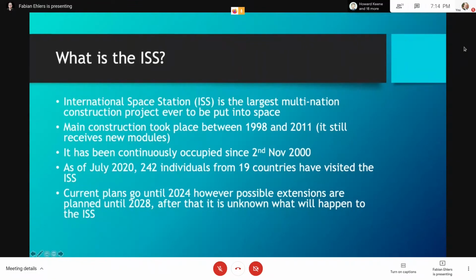Now, the current plans only go until 2024. However, there have been possible extensions planned up until 2028, and until then, we're not really sure what's going to happen. The biggest thing up there is radiation, which can degrade metal, for example, or some of the components. But you haven't got the issue of oxidation because you're not going to be around water. There's not going to be much wind either to break things to pieces. But the biggest thing is radiation, as well as little comets or meteors, which can also strike some surfaces and cause some damage.